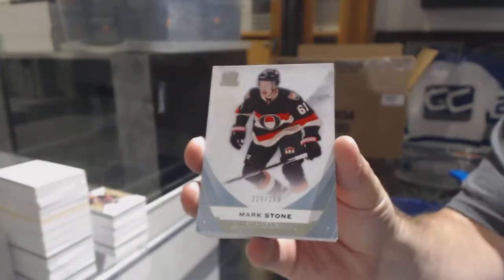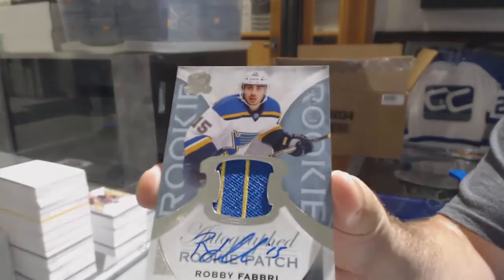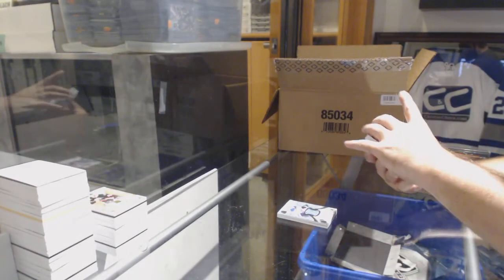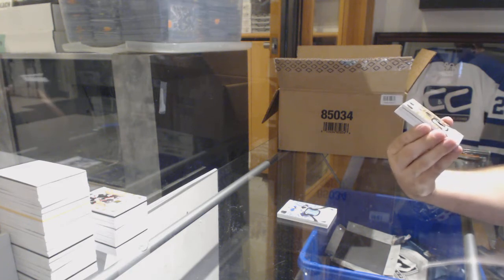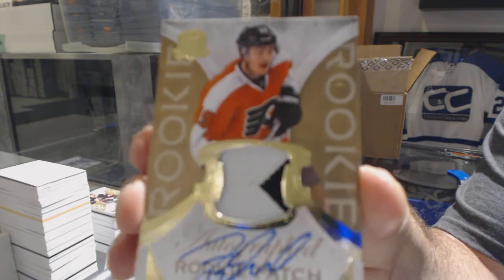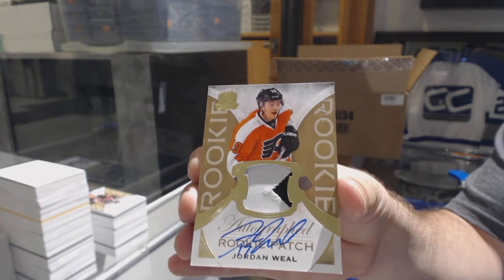/249 for the Ottawa Senators, Mark Stone. Nice. /249 for the St. Louis Blues, Robbie Fabry. It's a solid one to get. Robbie Fabry for the St. Louis Blues. For the Flyers, /24, gold rookie patch auto. And /19, which is what he's wearing, Jordan Weal. 19/24, so technically jersey numbered. That's kind of cool.